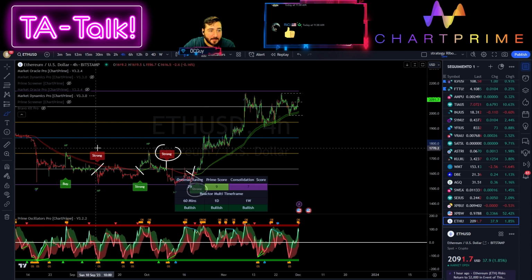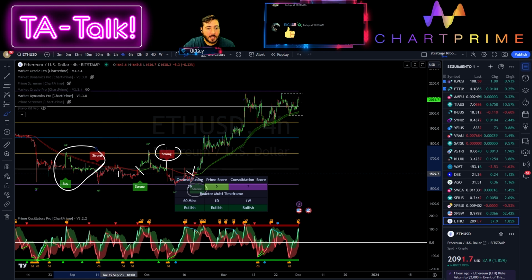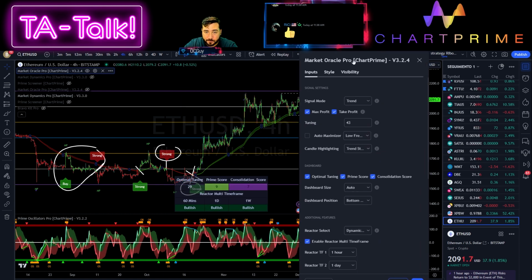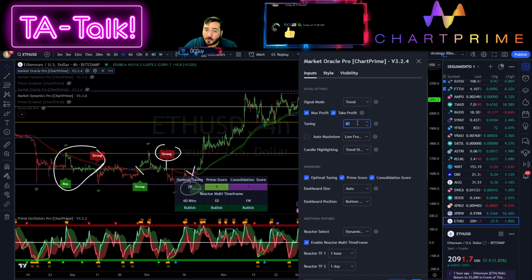We're always going to have some sort of interference. You can keep raising that tuning and find your sweet spot based on that methodology. That is how I came up with my tuning. Once I have my best tuning, I no longer need my optimal tuning because I already modified it. As you can see, my own settings are 43. If you are just here copying it, you're doing it wrong. You need to go over this process on your time frame and on your main asset.